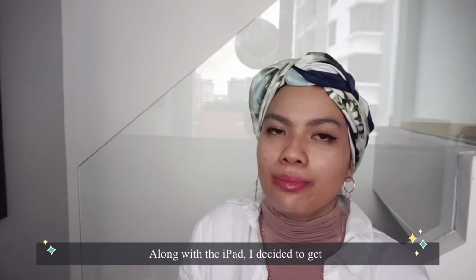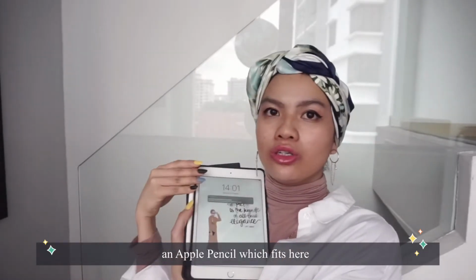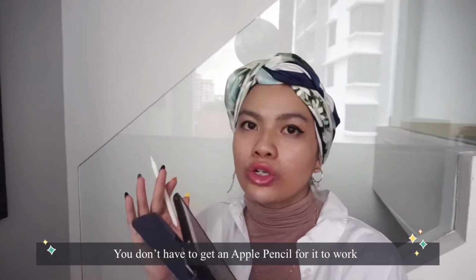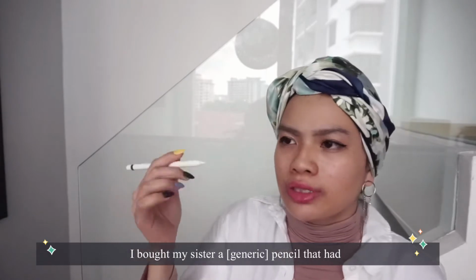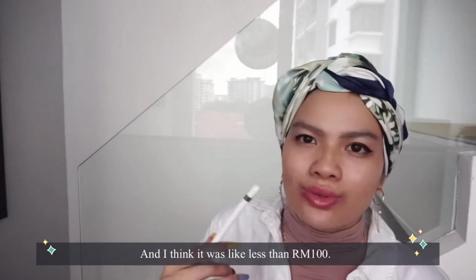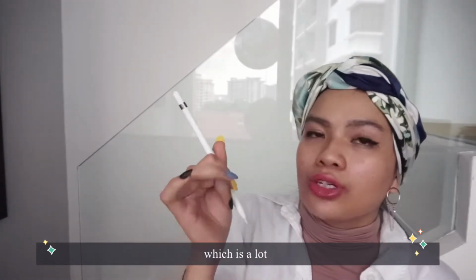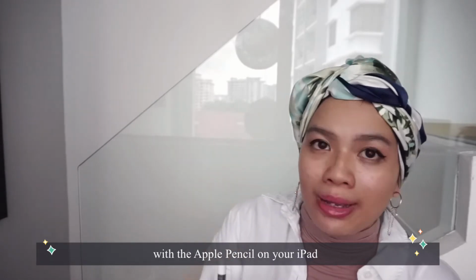So along with the iPad, I decided to get an Apple Pencil, which fits here into the part in the cover. You don't have to get an Apple Pencil for it to work with the iPad. I bought my sister an Apple Pencil alternative that had palm rejection over Shopee, and I think it was less than 100 ringgit. The Apple Pencil set you back around 416 ringgit, which is a lot, but I think there's a lot of things that you can do now with the Apple Pencil on your iPad and iPad mini.